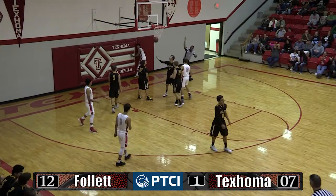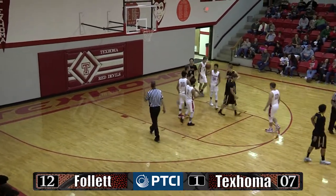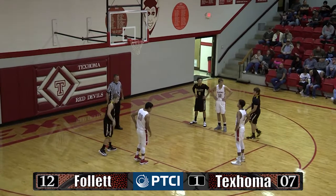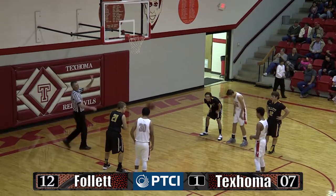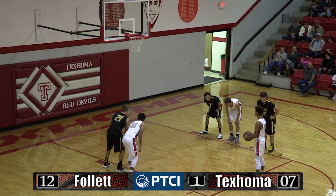Nice give and go. Gideon with the basket. He'll go to the line for the and one. Foul is called on Jackson Rainier. That's his first, team second. So Eric Gideon at the line after that give and go there.